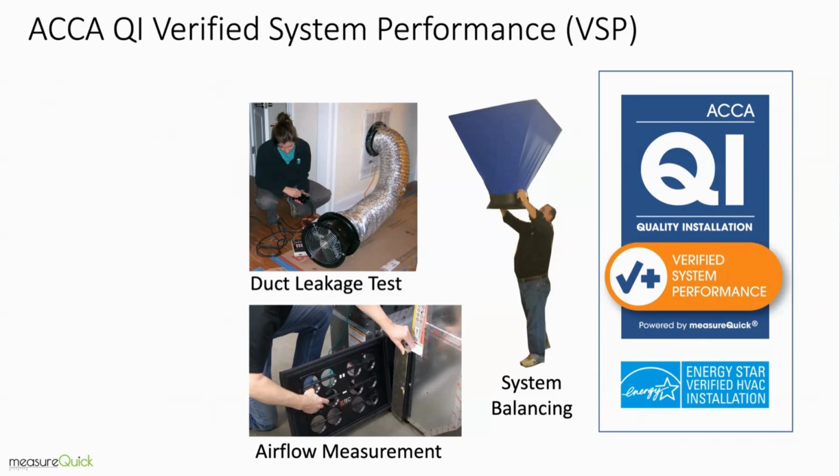But I do need to know what were your design pressures and criteria and flow. All that goes out to the technician. And then they can confirm it in measureQuick, and it'll pop up and tell us, this is not the system that was designed. Please confirm with your office, because right now there's a problem.